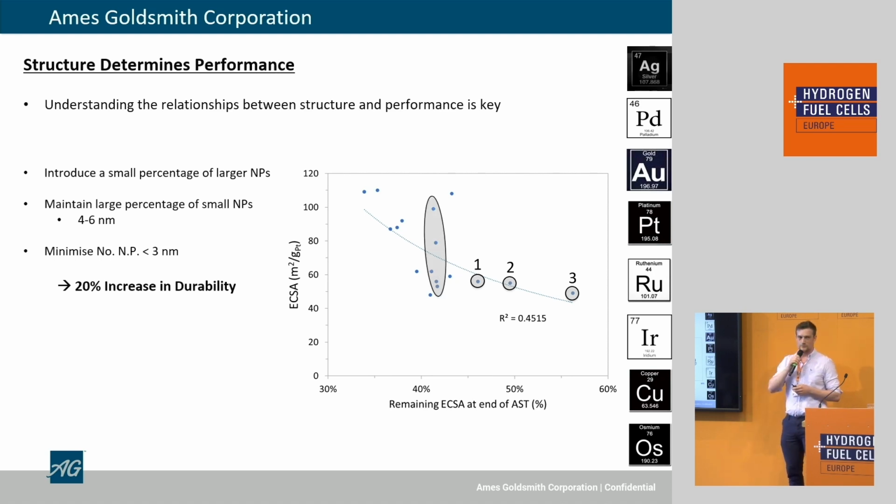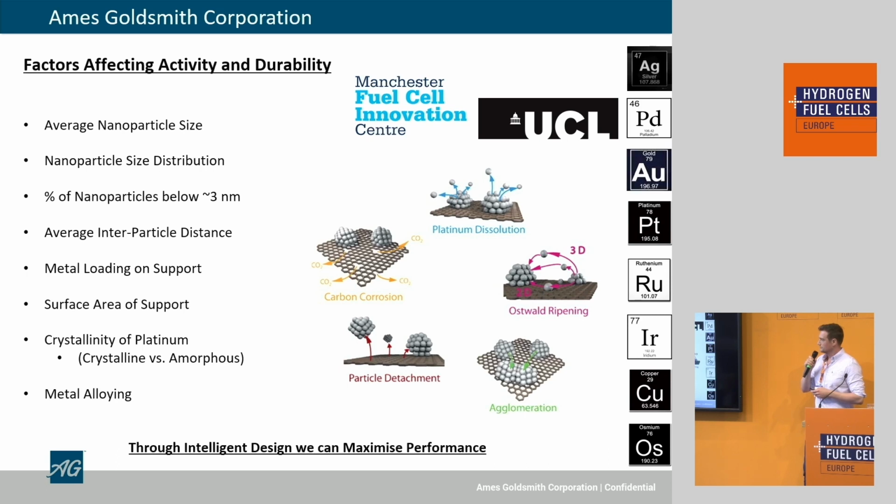We can, of course, do the reverse. By looking at these factors and the structure, we can increase the ECSA and the activity of a catalyst while maintaining similar durability metrics. To bring it back round, with all our catalysts, we've looked at black carbons, but with all of our catalysts, our platinum alloys, our iridium materials, structure determines activity. And by understanding the structure, we can improve our catalysts.